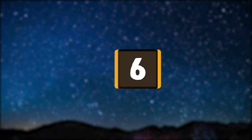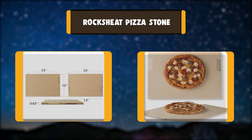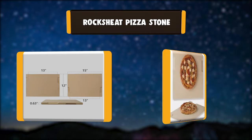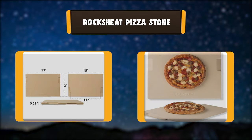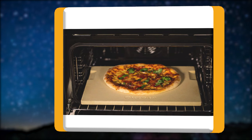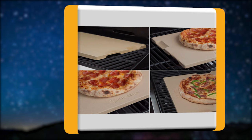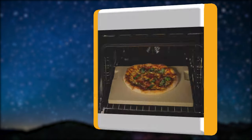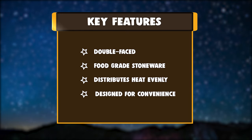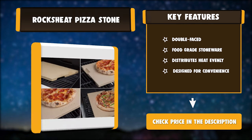Number 6. ROCKSHEAT Pizza Stone. The ROCKSHEAT stone is of excellent quality material and is made with food grade. It is burnt at a temperature of 2200 kiln and does not comprise of lead or any injurious substance. In addition to this, it does not even have an odor. Key feature: double-faced, food-grade stoneware. Distributes heat evenly. Designed for convenience.